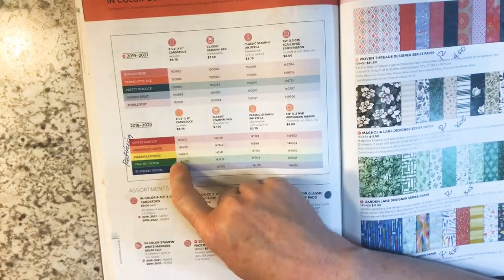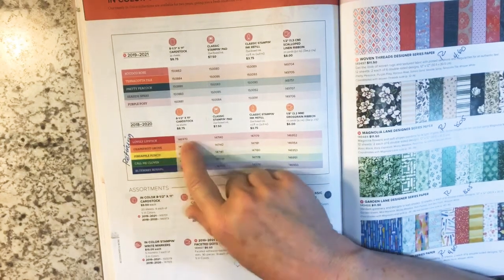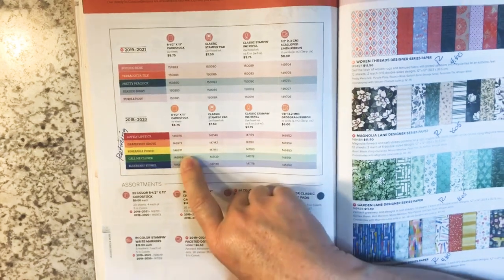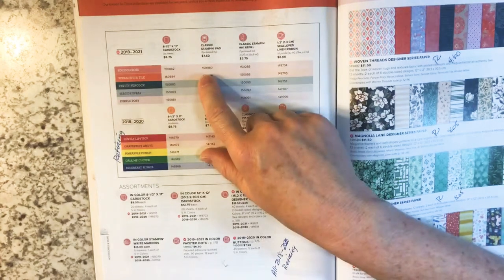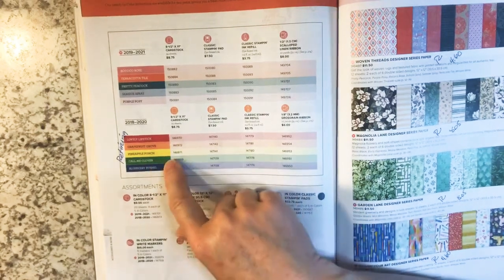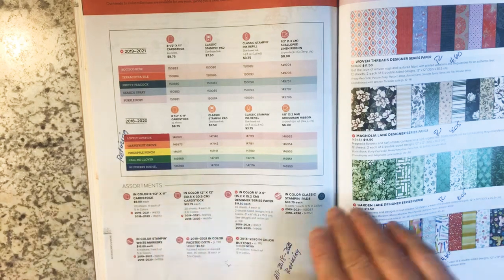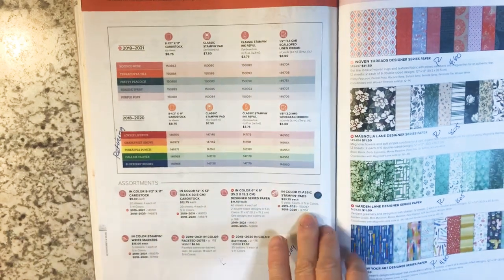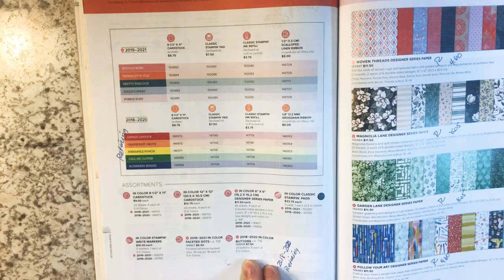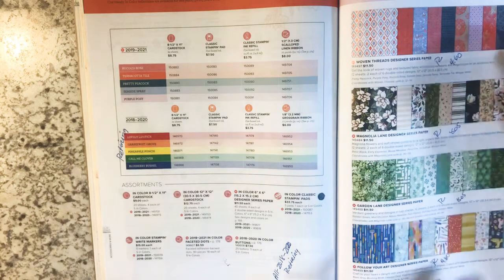And these, the 2018-2020 inks are retiring, so we'll have 5 brand new ink colors that will be in our next catalog to go along with our 2019-21 ink colors. So anything with these colors in it will be retiring. So all of our cardstock, DSP, our Stampin' Pads, the Stampin' Write markers, the buttons and faceted dots in those colors will be retiring.